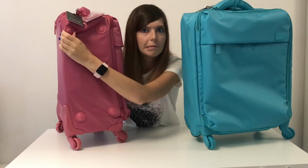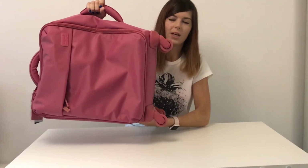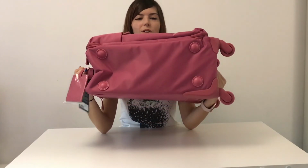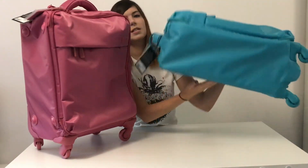Like feet? If you want to carry it with the handle and you just think, oh my god, I'm so tired, this is so heavy, I want to put it on the ground, bam, you can, and it's not going to get ruined because it has feet. The other one, although it has the same side handle, doesn't have any kind of feet.